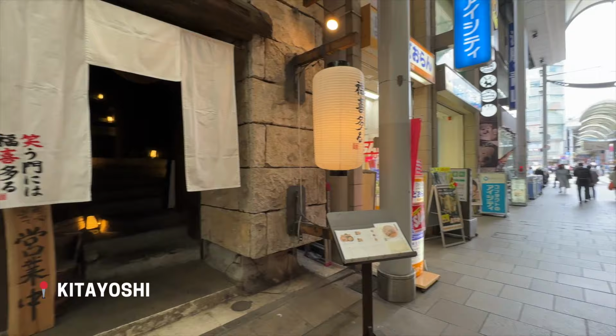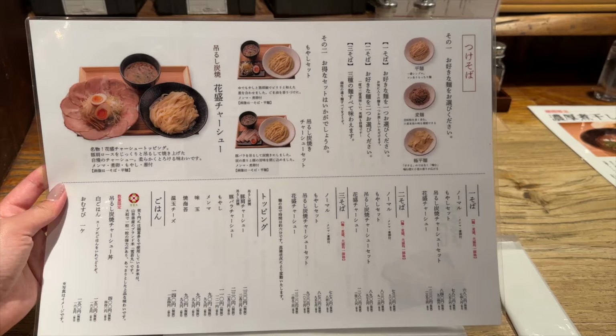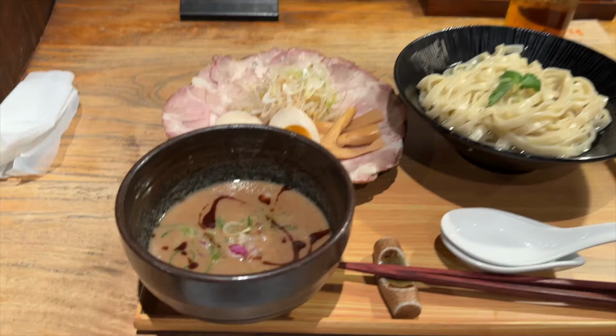I found a Tsukimen shop for lunch that offered three different noodle types. We each got the pork set with regular noodles. The noodles were so good and very al dente.